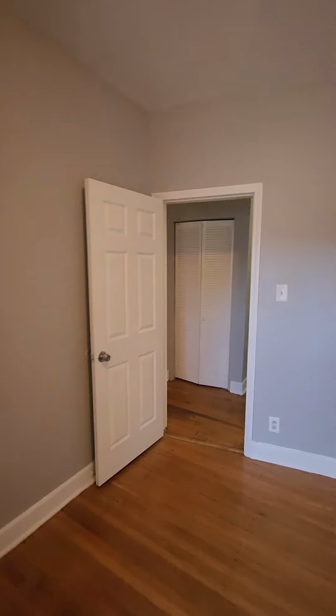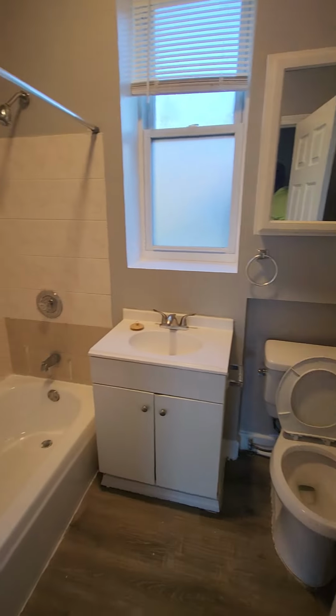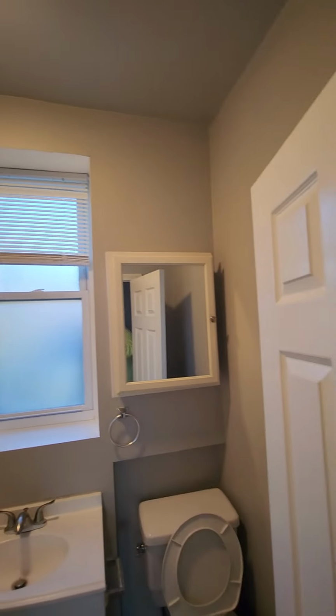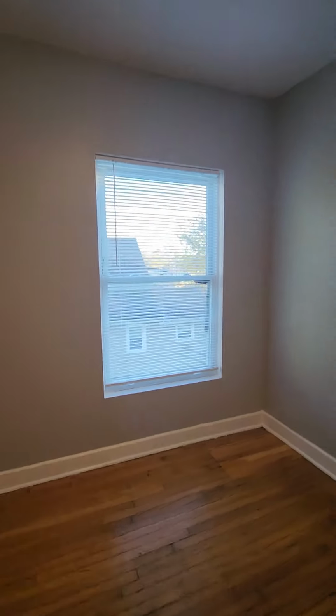We're going to exit this room, and we're going to come up on the bathroom here. And across from the bathroom is the second bedroom. Bedroom is large enough to fit a king size bed with dressers as well. Let's take a look at it from a different direction.